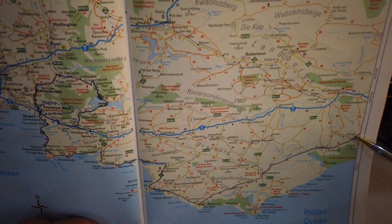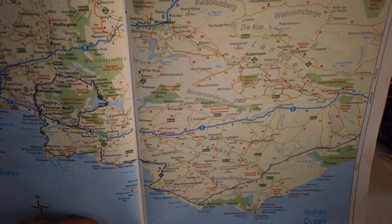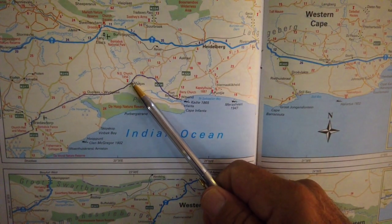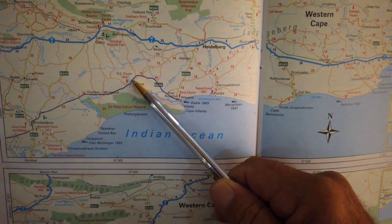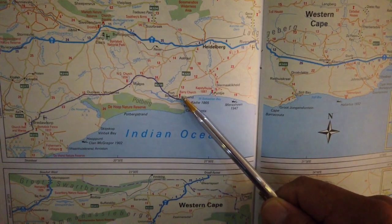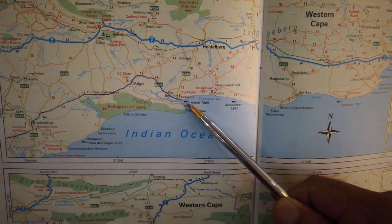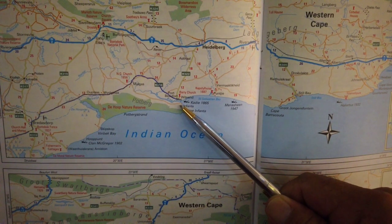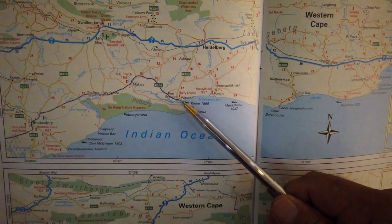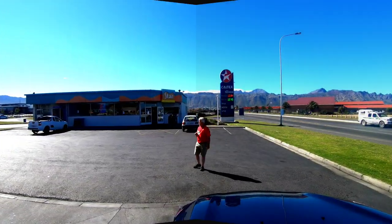And once we're at Malgas, we will cross the river, and then it's a 40, 50 kilometer down onto the coastline. That's Malgas, the pond crossing across the Bria. The Bria means white. And then it's a 40 kilometer down to Witsand, where the Bria River is mounting into the Indian Ocean. Beautiful, beautiful area. So that's our plan for the day. 850 kilometers, 250 kilometers of that is gravel road. Well, let's go.